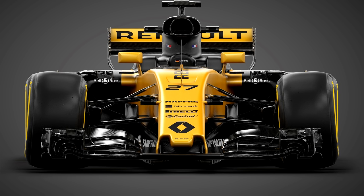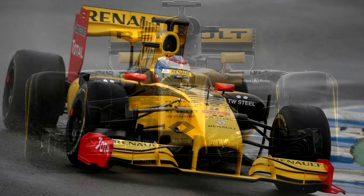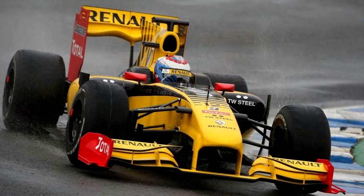If the whole thing was yellow, and the shark fin at the top, and the line coming through the side pod was black, I'd have liked it a hell of a lot more. That's just me. So something a little bit closer to the 2010 Renault of the Kubica and Petrov years. Yeah, I really like that. To be fair, that is also one of my favourite liveries ever in F1. I love the 2010 Renault. So that's just me being extra pretentious. But for me, I'm not a particularly big fan of that Renault.